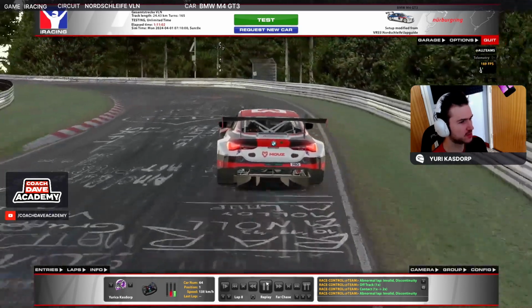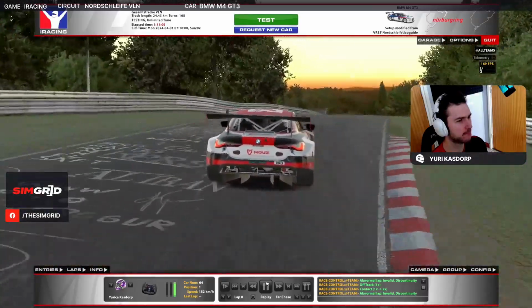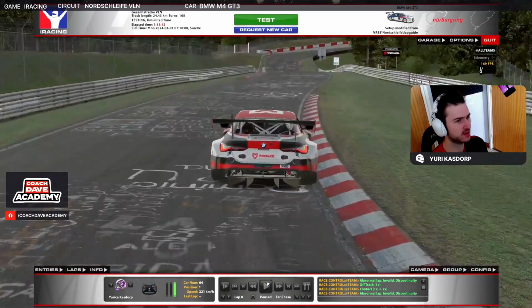Try to open it up so we can go on throttle early up the hill. Use the curb on the right side. This downhill should be quite easily flat out, and keep the car straight for Flugplatz.